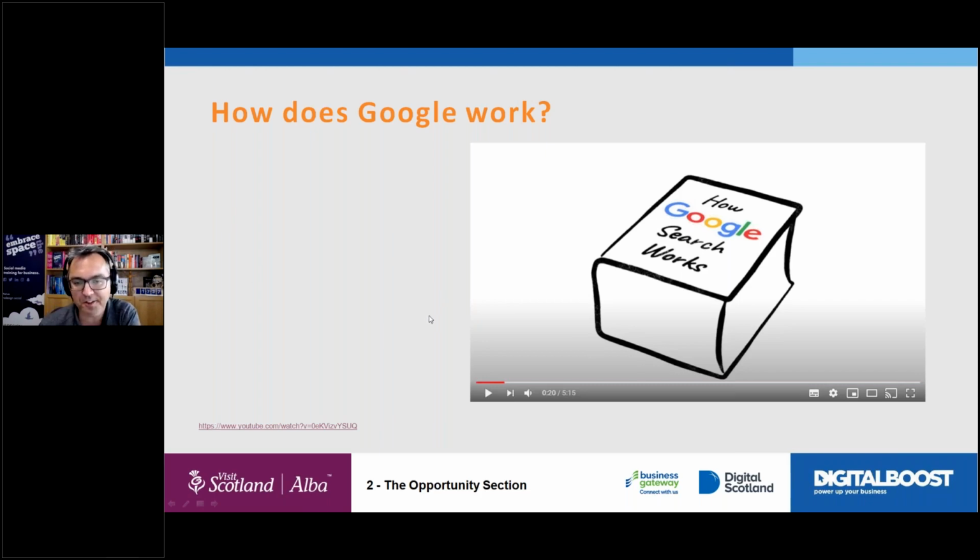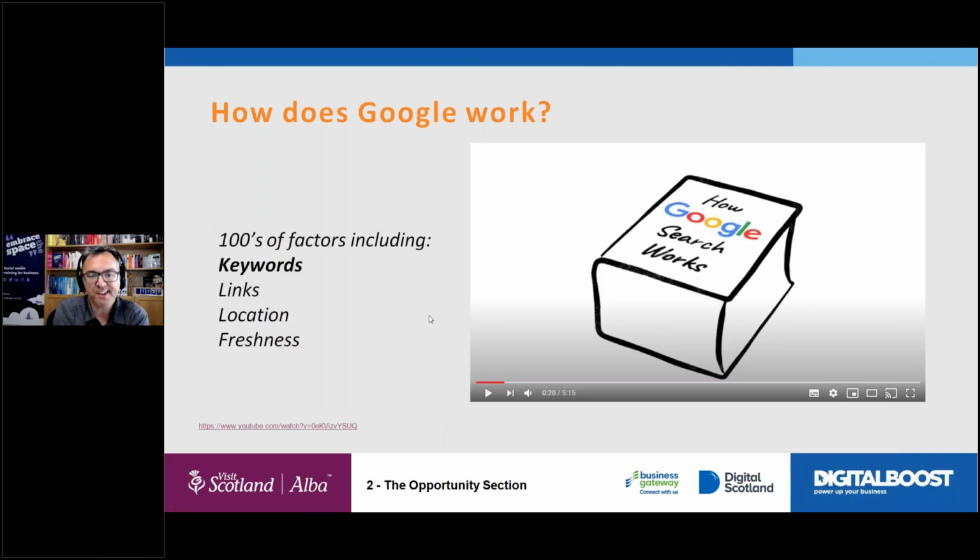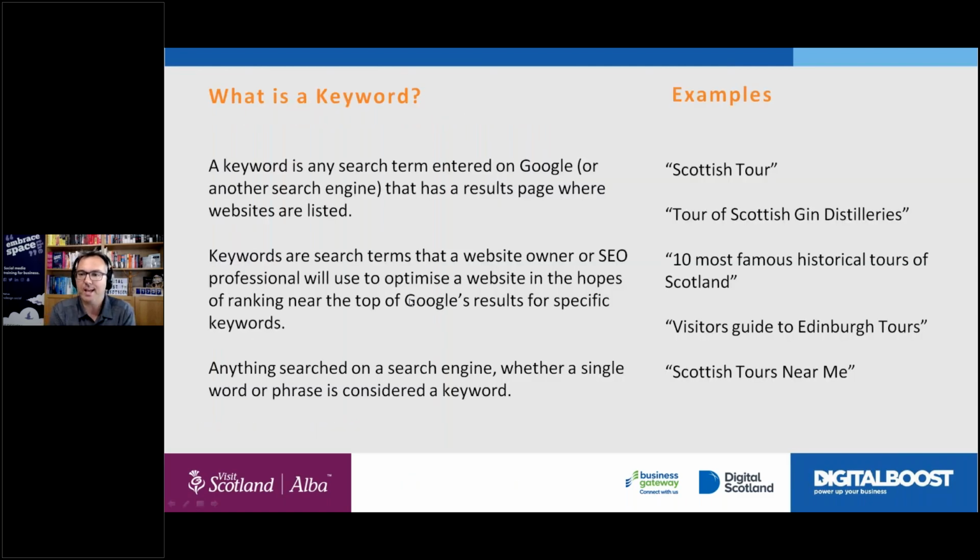How does Google work? Just to recap a little on what they talked about there, she said there are hundreds of factors about how Google ranks you, including keywords, the main thing we're going to talk about today, links, location, freshness. Some of these other things we will talk about going forward and into next week as well. So keywords, the things people search for. What is a keyword? Examples being Scottish tour, tour of Scottish gin distilleries, 10 most famous historical tours of Scotland, Scottish tours near me. These are all examples of what somebody might stick into a Google search. And all we mean when we say the word keyword is the word or phrase which somebody has searched for. When somebody sits down in front of Google and types it in, those are what we call the keywords. What we then do is take those keywords and optimize our web pages for them.